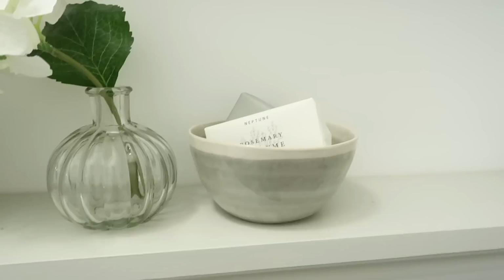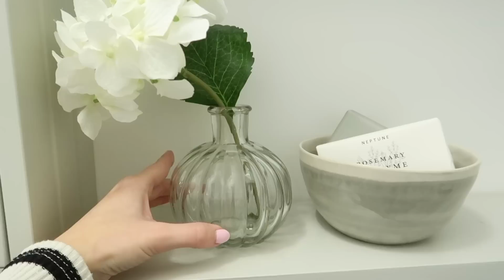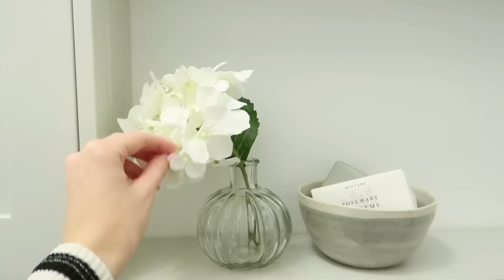And then I've got this glass bud vase. It's quite White Company vibes, this one. I'm sure White Company do one that's literally exactly like this. But this is from a small business. I think it was from Habitual Home a few years ago. And then I've got one of those hydrangeas that I have in the kitchen in the other bud vase.